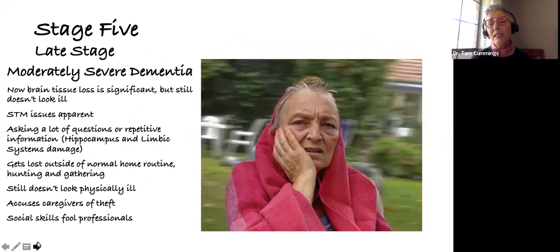Stages 5, 6, and 7 are called the late stages, or the terminal stages, because this is where death will occur. Most of the people with dementia will die in stage 5 or stage 6 from heart attack or stroke, just because that's how human beings die. Only a very small number of people will actually live to stage 7, the bedbound stage.